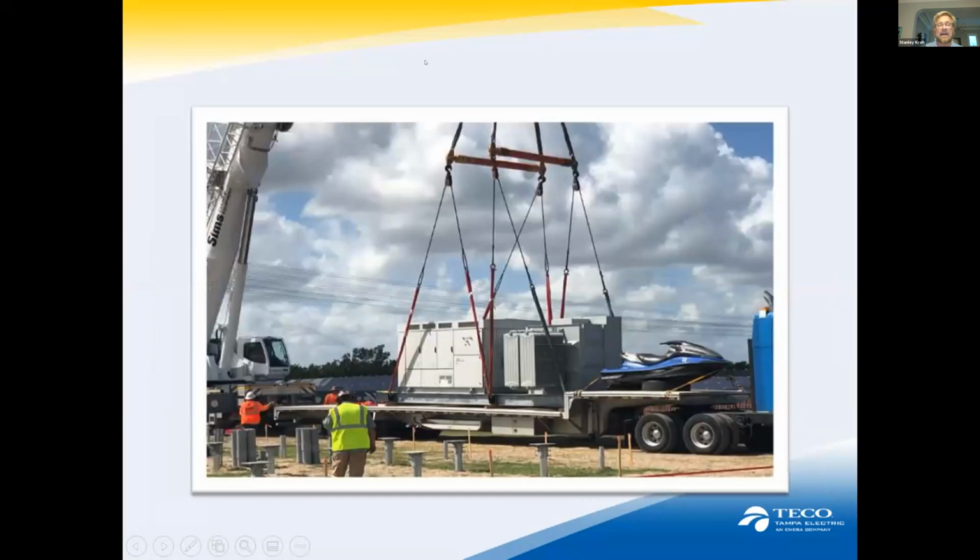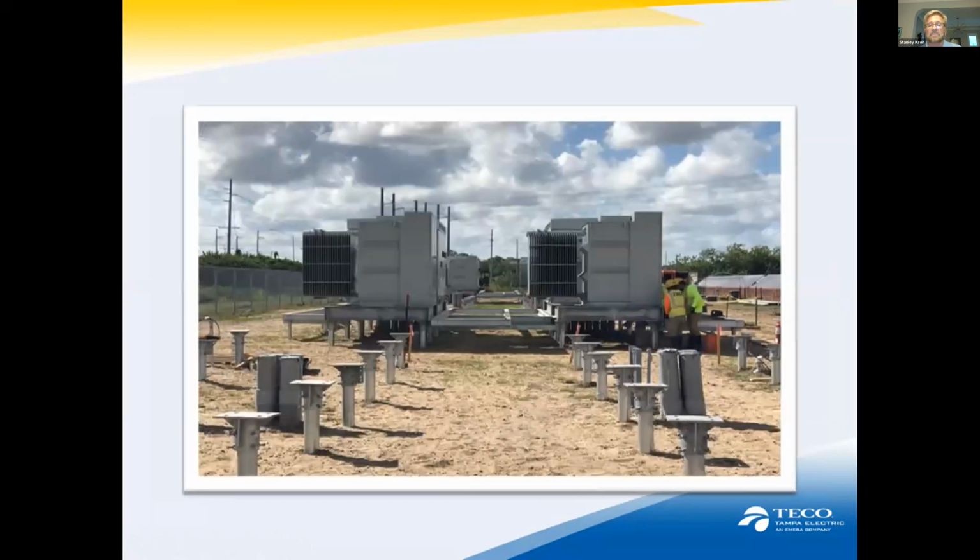Next slide. And here they are bringing the batteries in. You can get a feel there for just how large each one of these batteries is. They are massive. Next slide, please. And here they're being set on foundations. They have to be set on foundations because we are in a flood zone here, and so they have to be up out of the flood zone to protect the equipment as well as the safety of the workers.